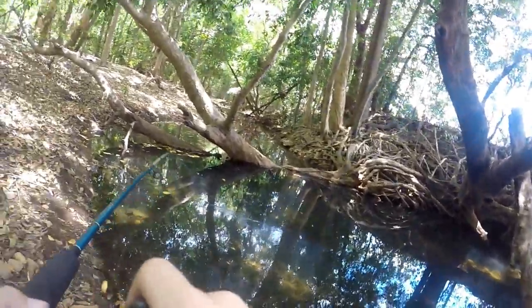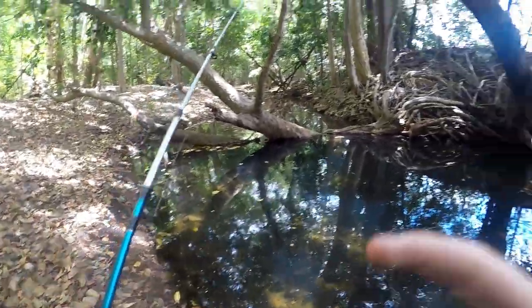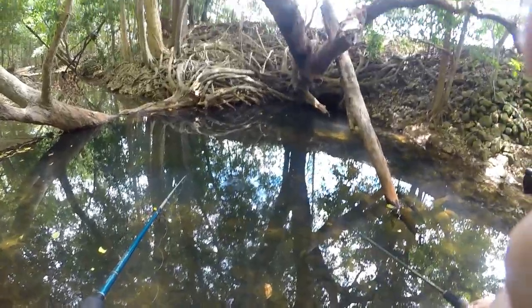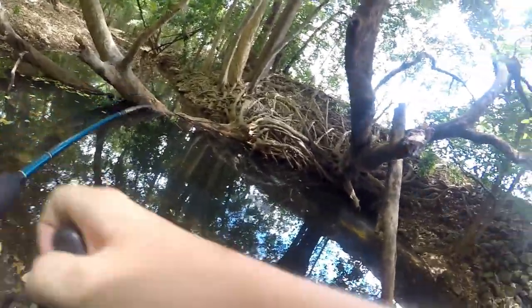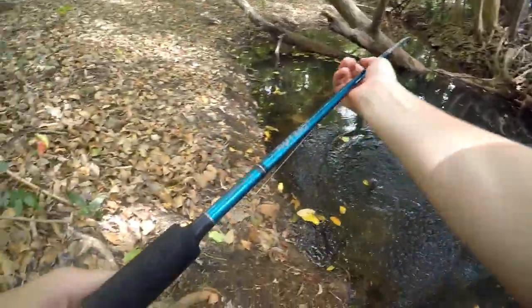Yep, he was definitely ready. He just shot away. Hooked one. Got another. Oh, he came off. That was another decent one. I wonder how my bait's gone. Oh, I've got one. I never even knew. Oh, it's another good one. A really orange one too.